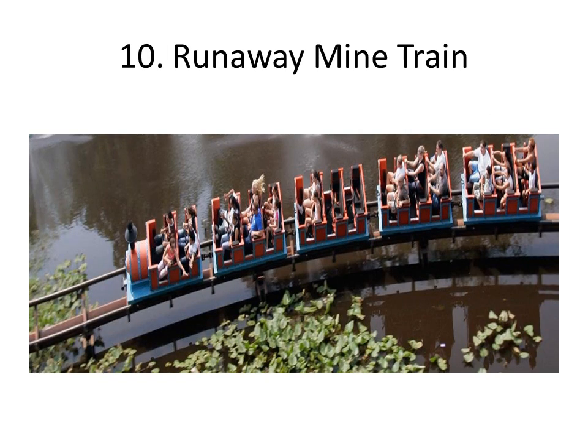And number 10 is Runaway Mine Train. This is kind of a fun ride, but there's also some very big drawbacks to it. After you crest the hill, you go over this really cool helix element, which gives you a really nice view of the surrounding area. That was just a cool feeling. But the rest of the ride isn't very good. There's not really a lot of redeeming factors other than that.